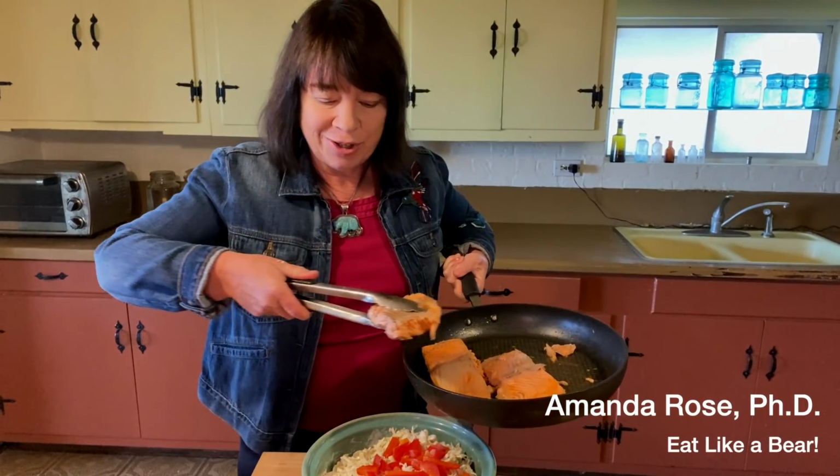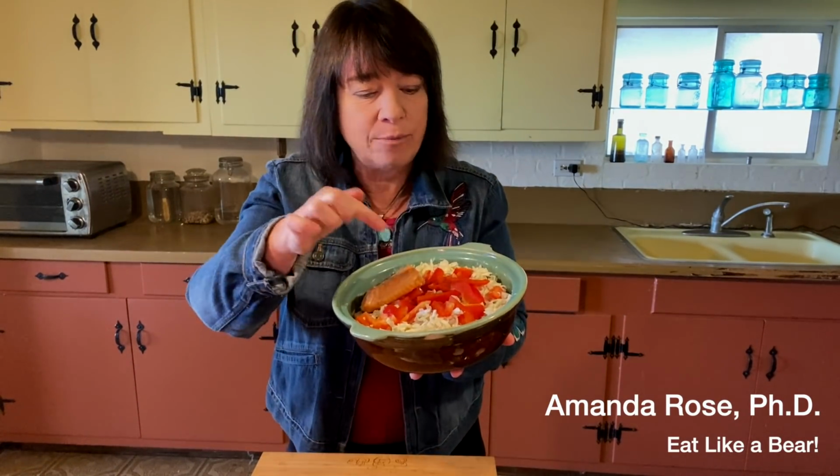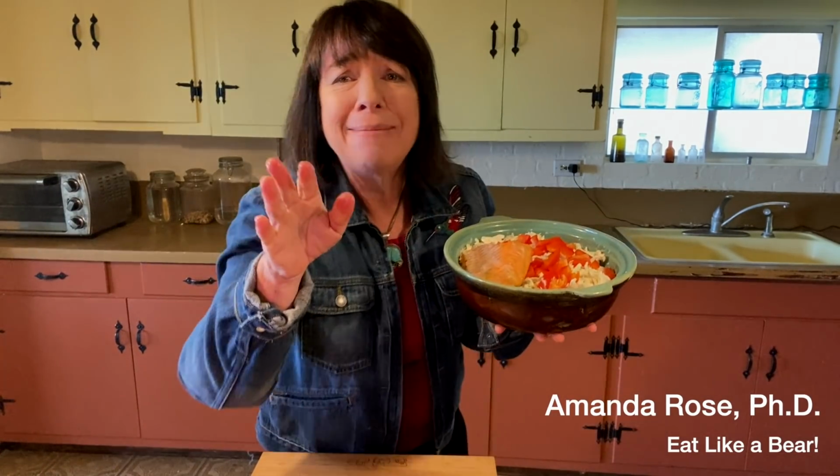Just some salmon I cooked a bit ago. The salmon is a little bit salty, so I'm glad I didn't add more salt to the salad because that would be a disaster. But oh my gosh, look at that. It is time to eat.